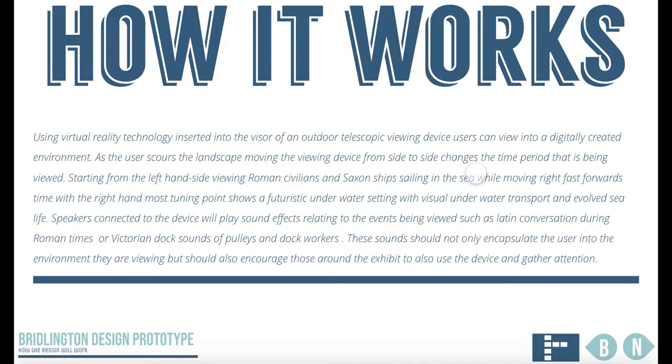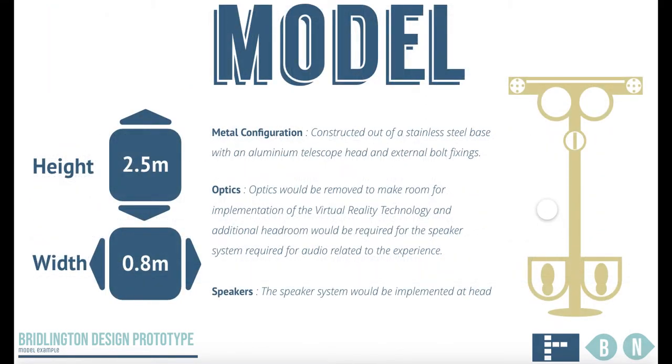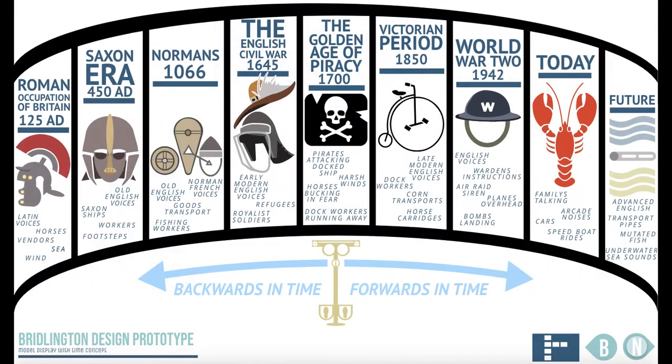And here is how my device would work. This is the concept itself. Here we see a reference to what the model would look like theoretically. Obviously, it's not an in-depth analysis of what it would actually be, but here are some basic measurements and what it would be configured out of.